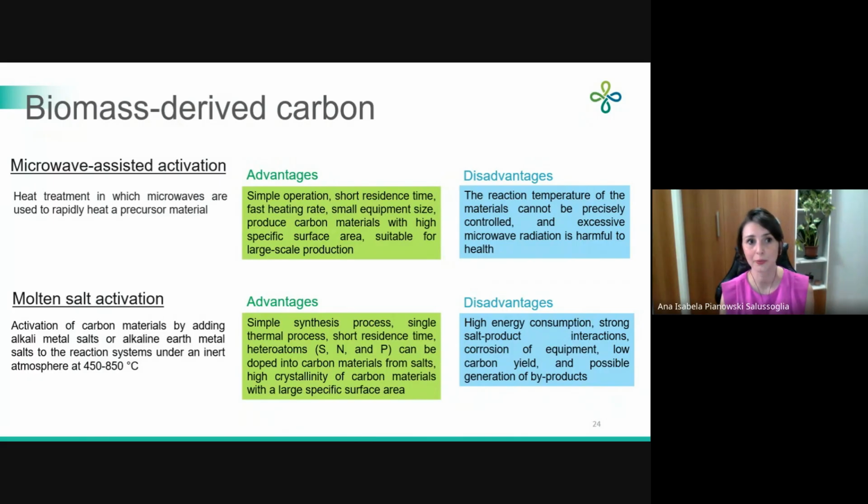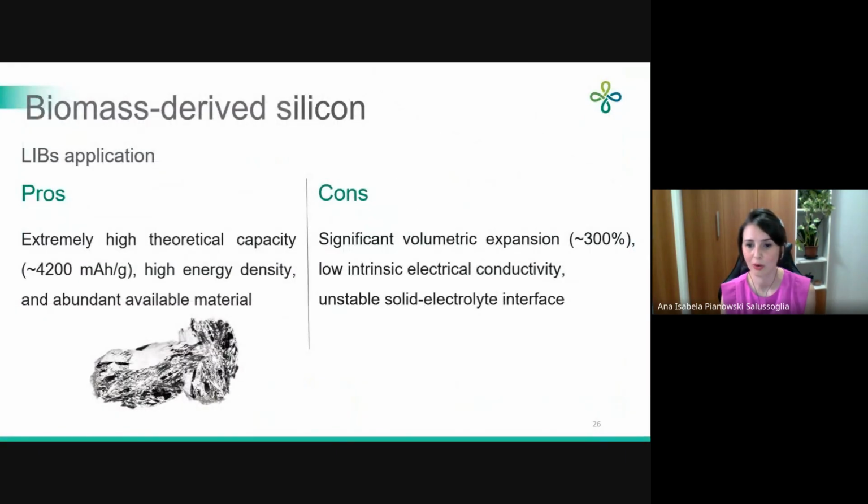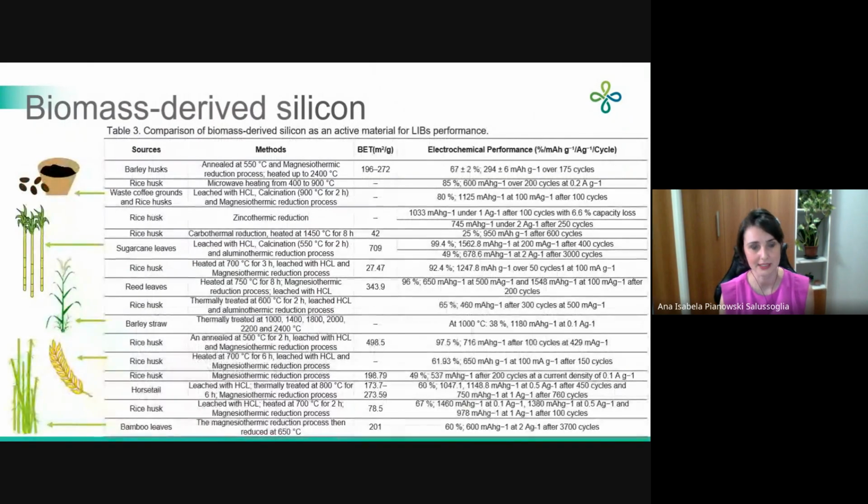generation of byproducts. The pros of using biomass-derived silicon are high capacity, high energy density, high abundance of available material. And the cons are significant volumetric expansion, low intrinsic electrical conductivity, and unstable solid electrolyte interface.